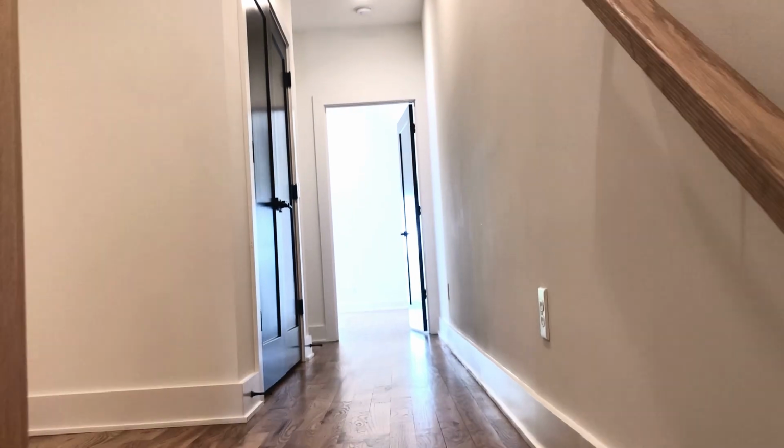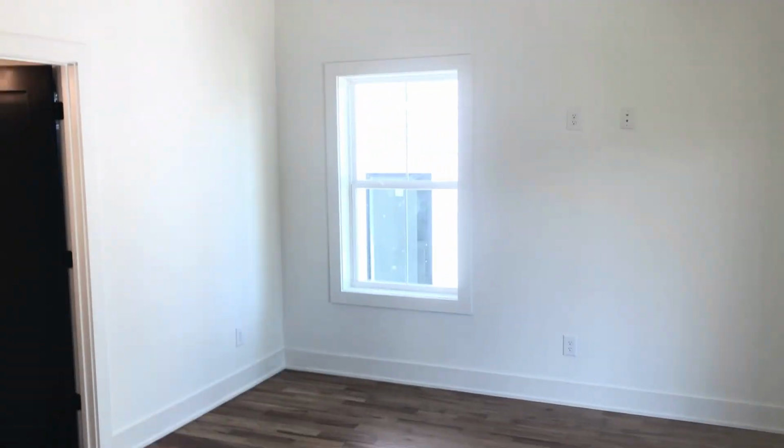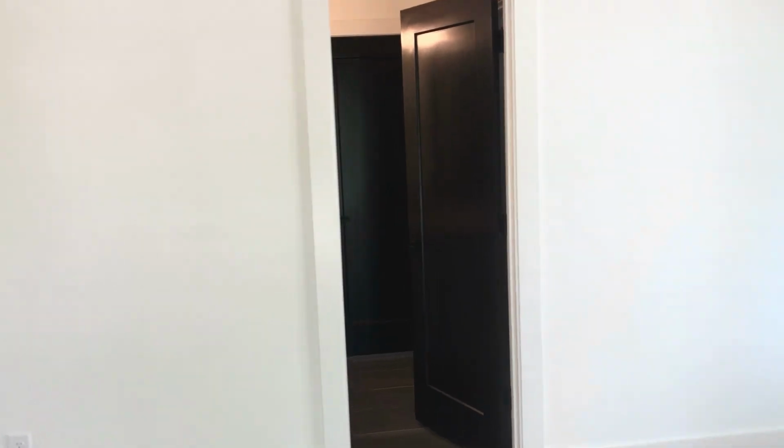Going up here. All the bedrooms have their own bathroom. Two actually share a bathroom, that is. So we've got bedroom number 1 right here. This is the bedroom that I want to show you guys, this awesome view of downtown Nashville. But first, let's check out the bathroom.